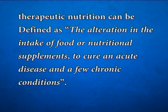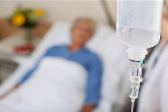Therapeutic nutrition can be defined as the alteration in the intake of food or nutritional supplements to cure an acute disease and a few chronic conditions. The nutrient intake for each condition varies depending on age, pre-existing health conditions, and food allergies. In therapeutic nutrition, food is fed not only by the oral route but also through parenteral or intravenous routes.